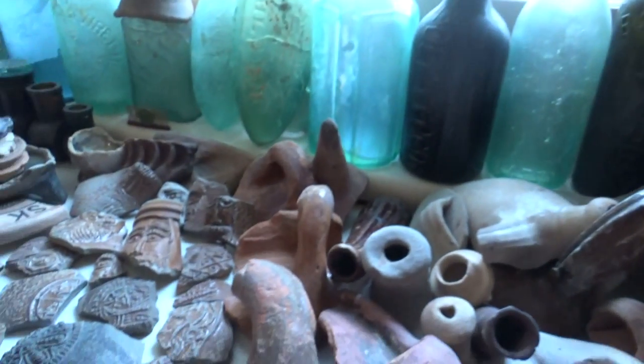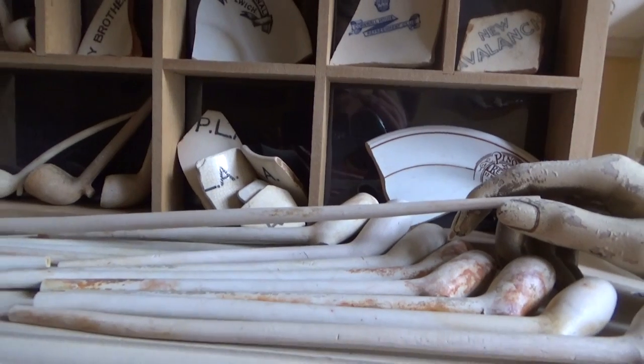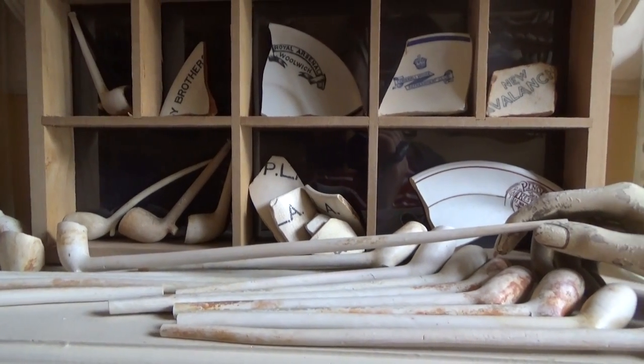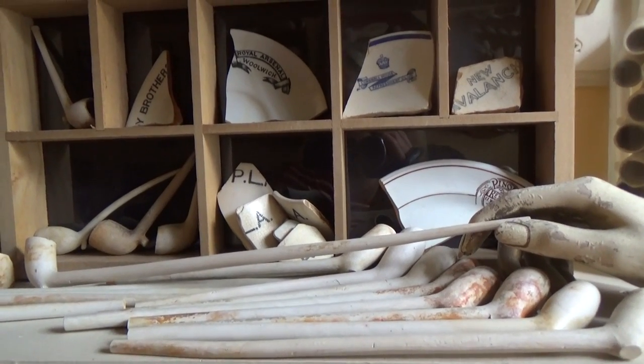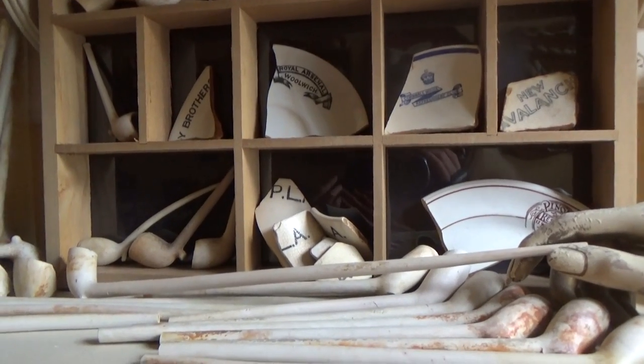Let me turn around. I love your Bellarmine faces. They're very special, aren't they? And these pipes, I'm just looking at this one, and do you know what? I think you have beaten me in the longest pipe stakes. That is a gorgeous one, isn't it? There's nothing quite like pulling out a long pipe from the mud, is there? And it just keeps on coming.